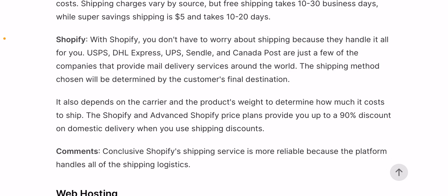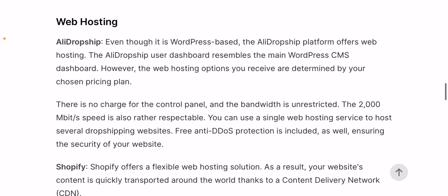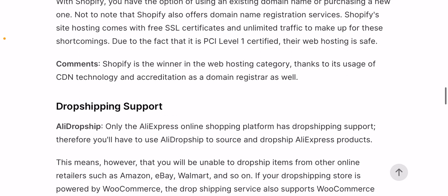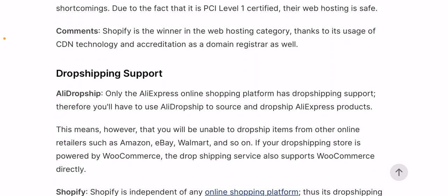Now, what are our comments? Unlike Shopify, which necessitates the addition of an add-on, Alidropship comes out on top because of its native support for several currencies.